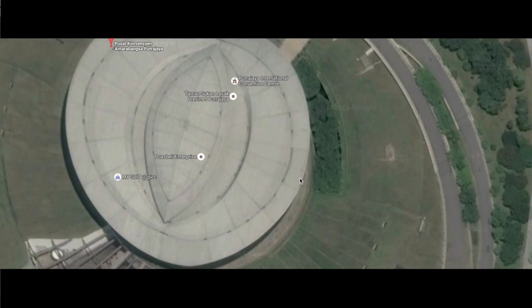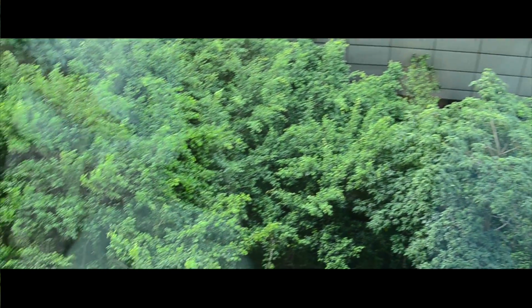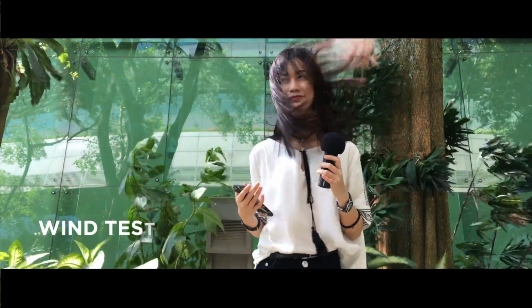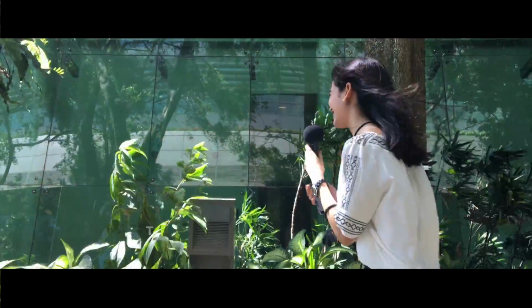Strong gusts of wind can be felt in the garden area due to its narrow shape, which is known to help increase the pressure of the airflow, therefore contributing to a wind tunnel effect. While sitting at the garden area for a few hours, we observed that the wind was coming from the southwest, the same way the garden is oriented in the building.